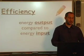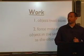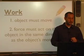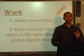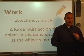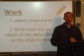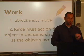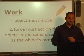So what is work? Take note that in order for work to be done, two conditions must be met. One, the object must move. And two, a force must act on that object in the same direction as the object's motion. So two things: the object must move, and the force must act in the same direction as the object's motion.